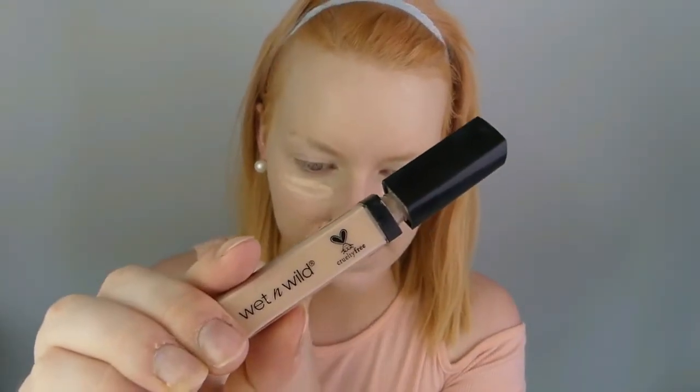So, out of the one trick-or-treater that I got, using the Wet n Wild concealer here in the shade Fair, I think it is, light ivory.